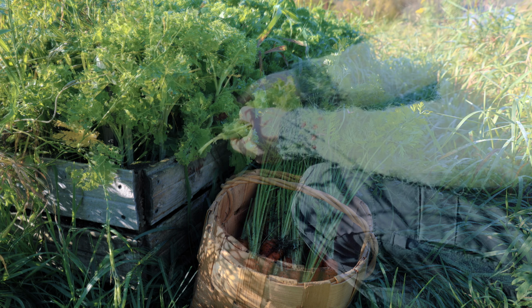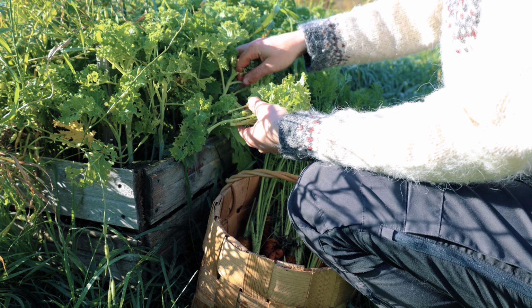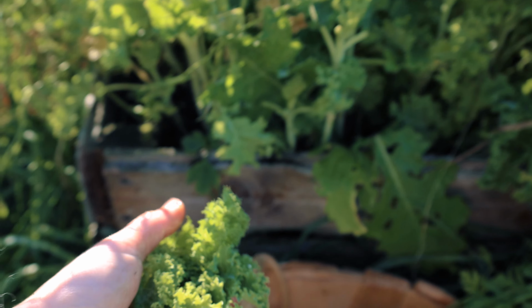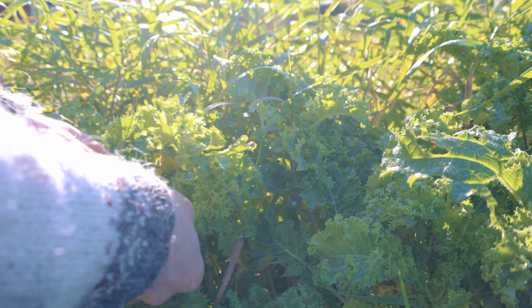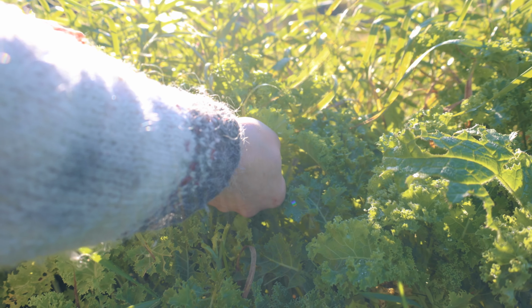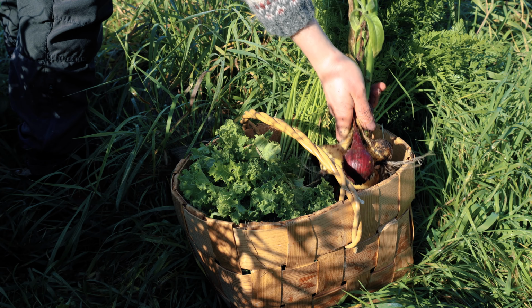This year, our garden grew mostly potatoes, carrots, kale, onions, and different kinds of salads, which we already ate in the summertime. But the rest, we harvested one beautiful autumn day and stored them in the stairs of our attic, because the air is cold enough there for the food to stay good, but it doesn't freeze.